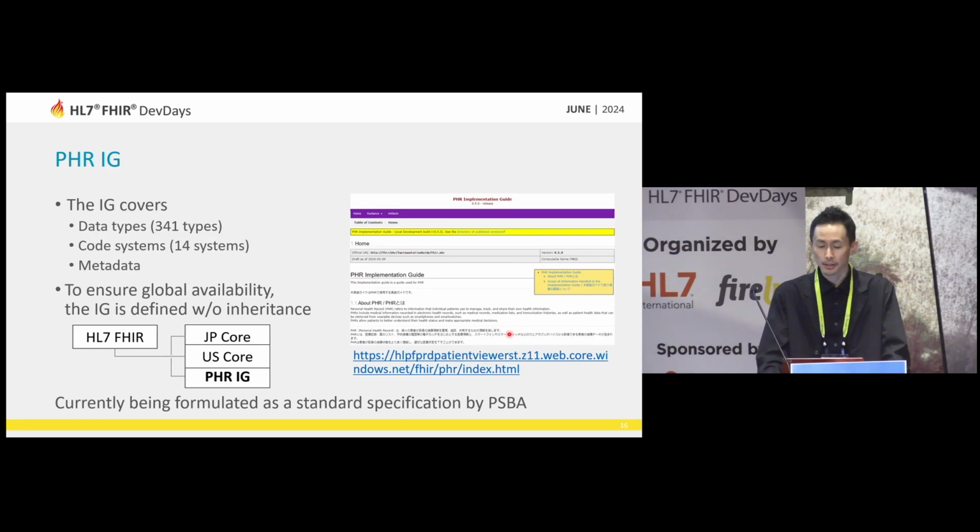The PHR-IG covers 341 data types, 14 code systems, and metadata. The IG is defined without inheritance to ensure global availability. So PHR-IG is located here, and the IG is currently being formulated as a standard specification by PSBA, but we don't have a certification process like EHR now.